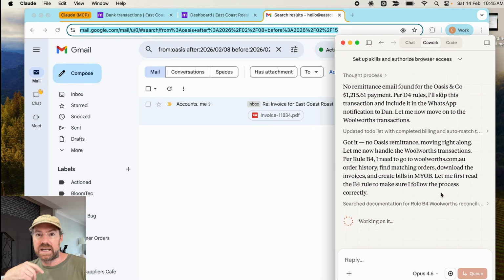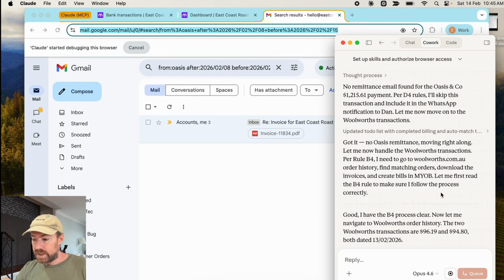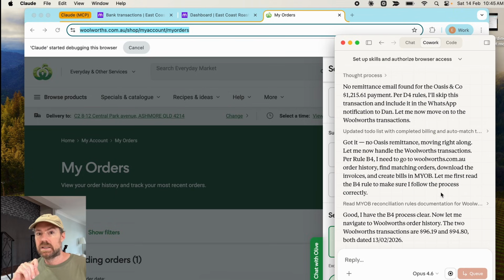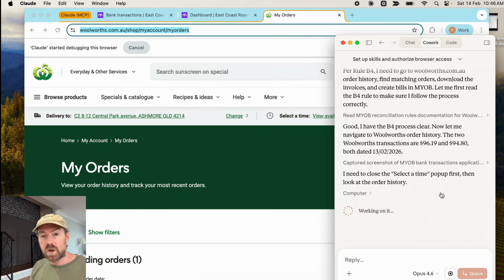She would have eventually figured out that they hadn't emailed us yet. And when I discover stuff like that, I then have the option to adjust the skill. So at the end of the session, or even now, I could just say, when you're searching for a customer's remittance, if you don't find it after searching the numbers, at that point they just haven't emailed us yet. Let's move on. Please update the skill to reflect this, and then next time we'll know. So she goes and updates the skill, and next time it won't happen.